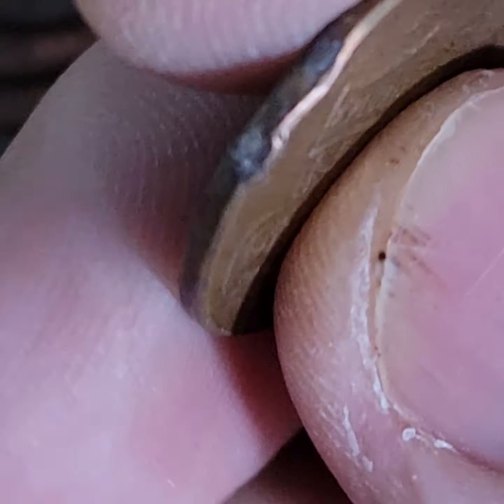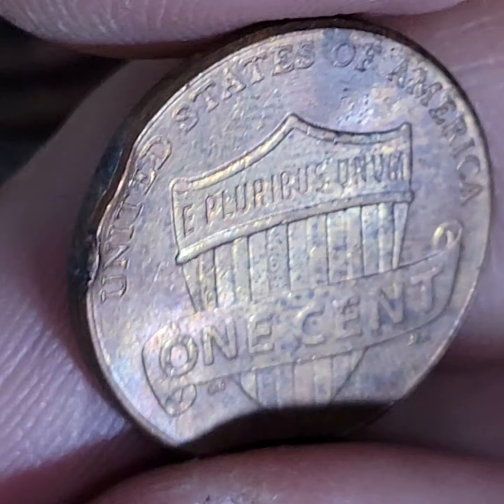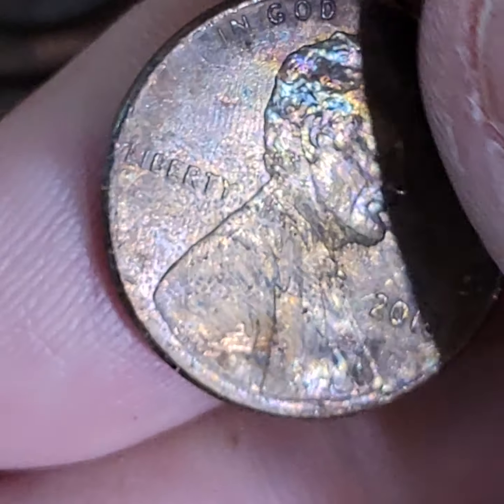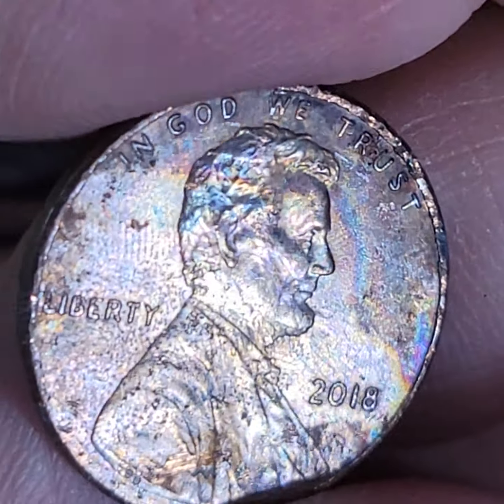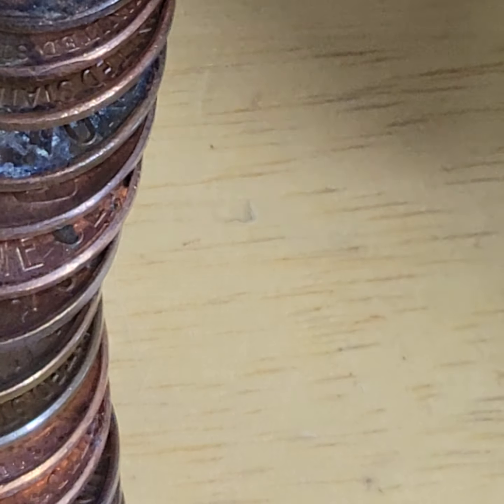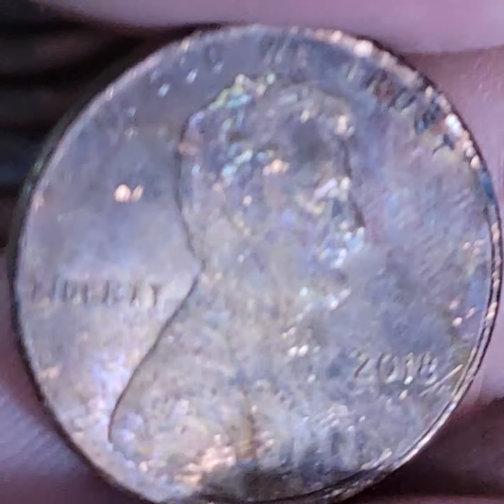Wow. Super gold looking. Such an odd color. I mean, obviously it's a weird toning. It's just combined with the other cosmetic issues. It's just kind of pretty. What year is that? 2018?